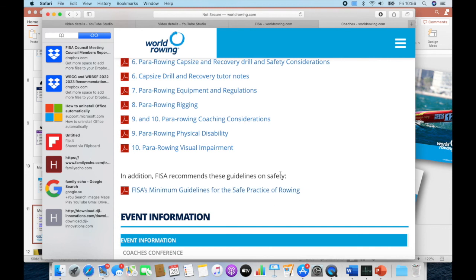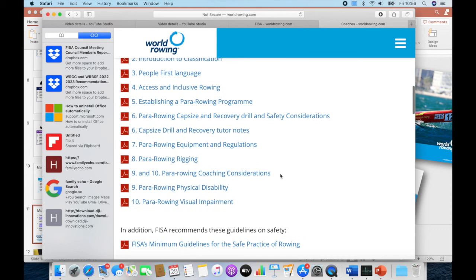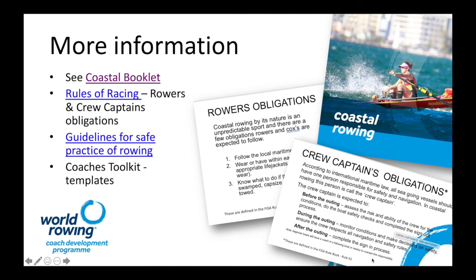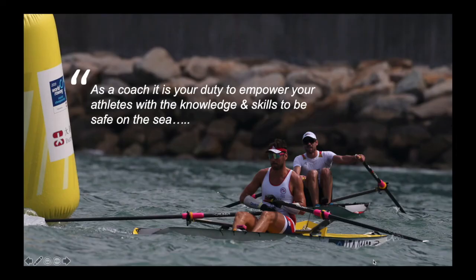It's a really good source to look at some of the advice on things that you as a coach should put in place to make sure your athletes are having fun, they're safe, and of course going as fast as you can get them to go. So as I finally leave you on this, also head into the coach's toolkit, but I'm going to leave you with a little bit of a phrase. As a coach, it's your duty to empower your athletes with the knowledge and skills to be safe on the sea.